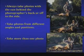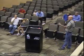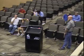Take photos from different angles. Take a lot of photos. Take more than one. When I take pictures, I'll take a lot of them, and there'll be two or three good ones out of there. You know, digital photos, you don't have to get them developed, right? You just sit there and look at them, and the ones you don't like, you press delete, and they all go away. So it's real easy to take a set of photos, totally inexpensive and easy to take a lot of them.